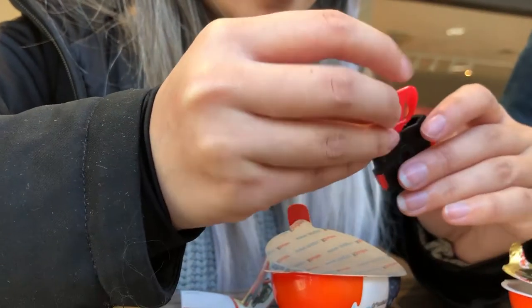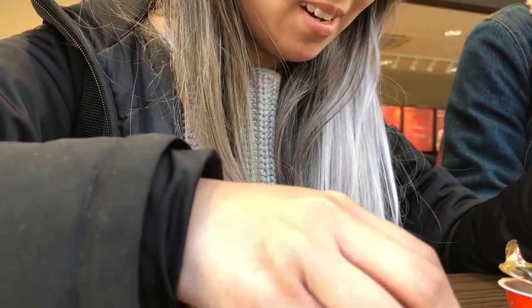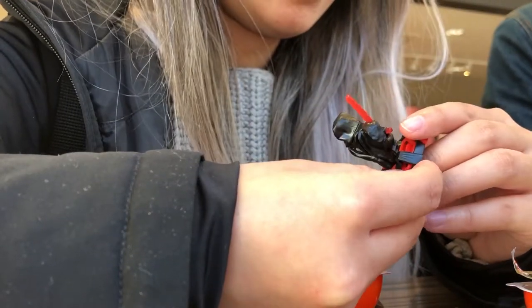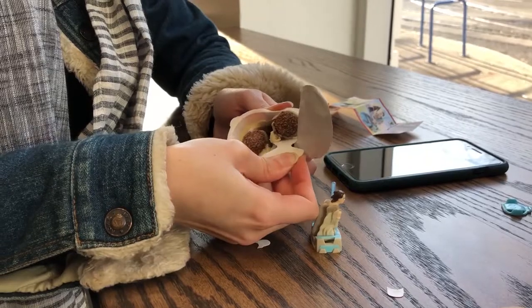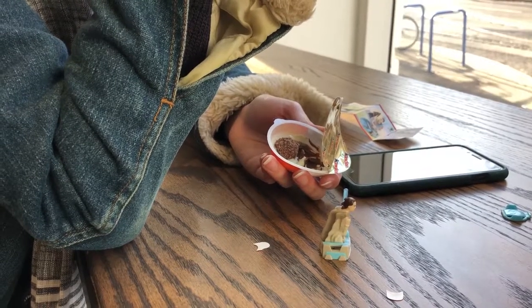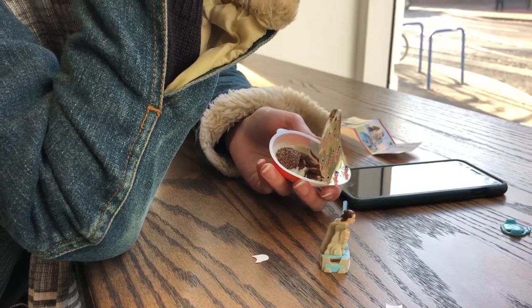So, I guess you insert it. Oh my god. You put them in there. You insert it, put them on there, and then you pinch it and then release. And then he flies. I don't know if he actually does that, but I'm just here for the Kinder egg. How is it? Good?